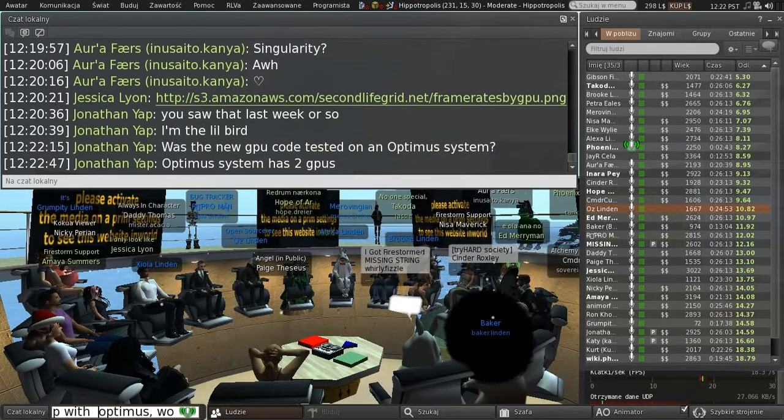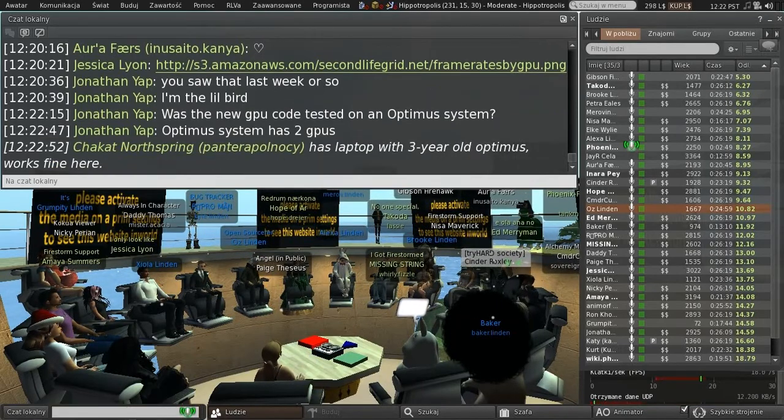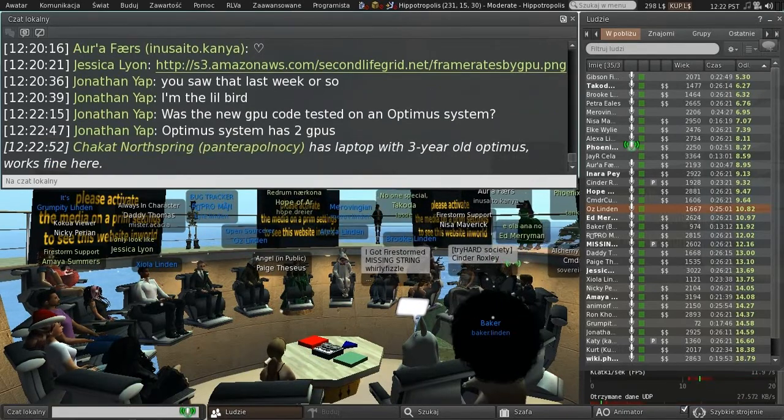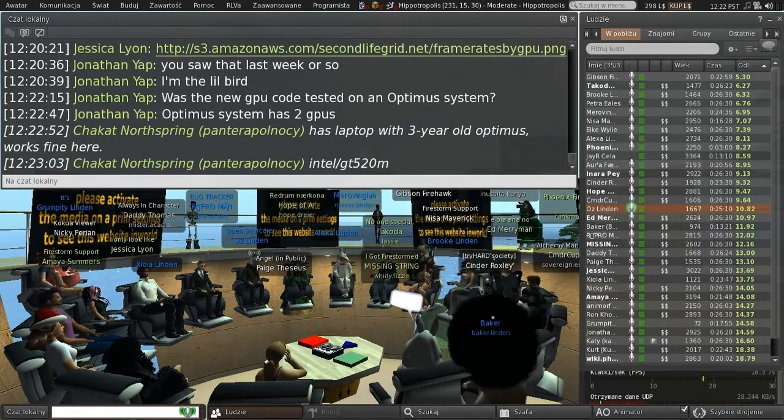Would it be possible to at least put in a basic message saying, your video card doesn't support OpenGL level such and such? Please upgrade, or something like that. I can talk to the rendering guys about that.